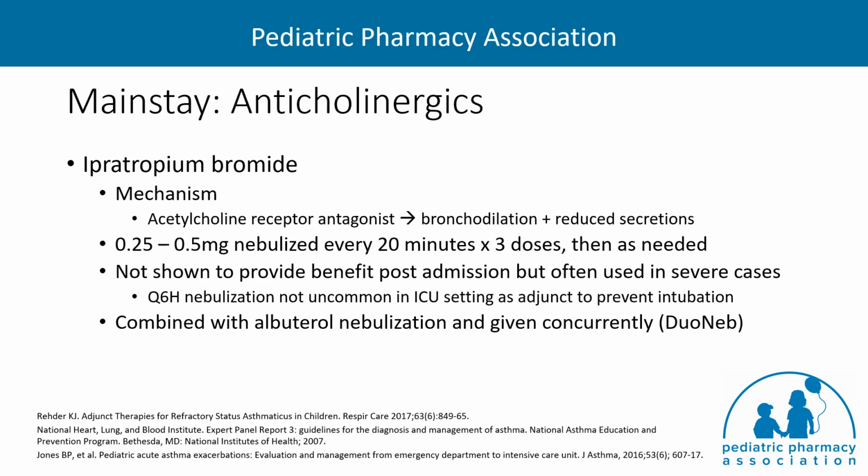Our next mainstay that we'll be talking about are anticholinergics. The most common one used is ipratropium bromide as a nebulization. Its mechanism, it's an acetylcholine receptor antagonist, which leads to bronchodilation and reduced secretion. So it affects asthma on 2 fronts, the bronchodilation and the secretions. Its dose is going to be 0.25 to 0.5 milligrams nebulized every 20 minutes times 3 doses, and then repeated as needed.